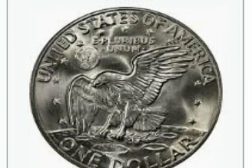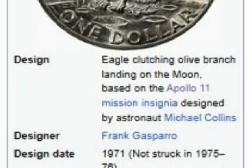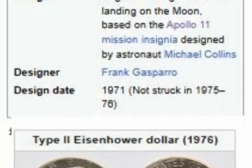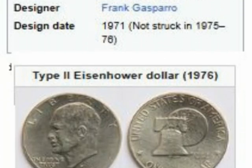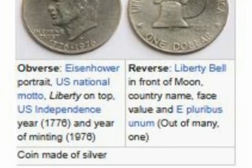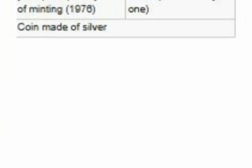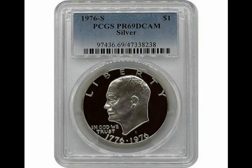The Eisenhower dollars minted for general circulation contained no silver or gold but were instead composed of the same copper-nickel clad composition used for the dime, quarter, and half dollar. This made the circulation coins extremely resistant to wear, and like the smaller denominations, they still retain a good deal of shine even when subject to mass usage.